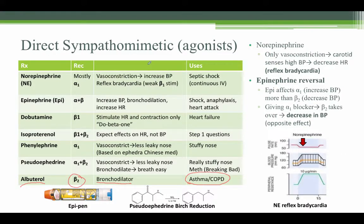All right, moving on to a direct sympathomimetic. When I say a sympathomimetic, I mean a drug that mimics the sympathetic nervous system, like norepinephrine. And by direct, I mean that it binds directly onto a sympathetic receptor. Now, the first drug of choice is going to be norepinephrine. Norepinephrine binds mostly onto the alpha-1 receptor, and this can cause some vasoconstriction. Vasoconstriction would then cause an increase in blood pressure. That's why we can often use it for shock, but it just needs to be given as a continuous IV.